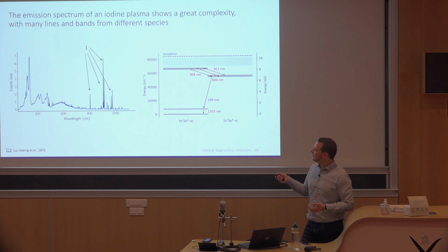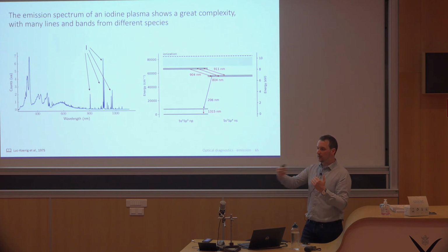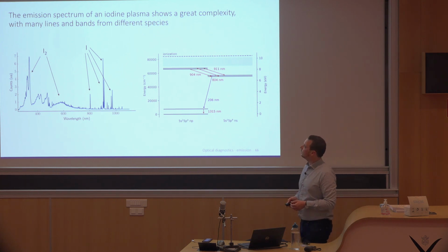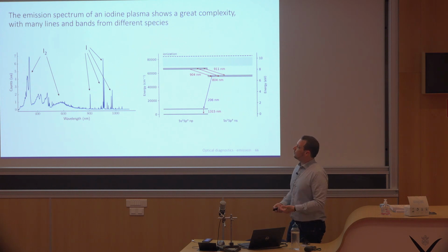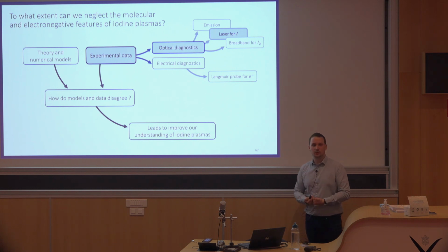For example, the peaks in the infrared here are from iodine atoms. That's when electrons move into the energies of the atoms. So when an electron goes down the energy ladder, it will emit light at a given frequency. And here, it's iodine molecular emission bands that I will talk about more later. This is very important to allow us to go into the next diagnostic, which is laser absorption spectroscopy, that we use to measure the density and temperature of iodine atoms.